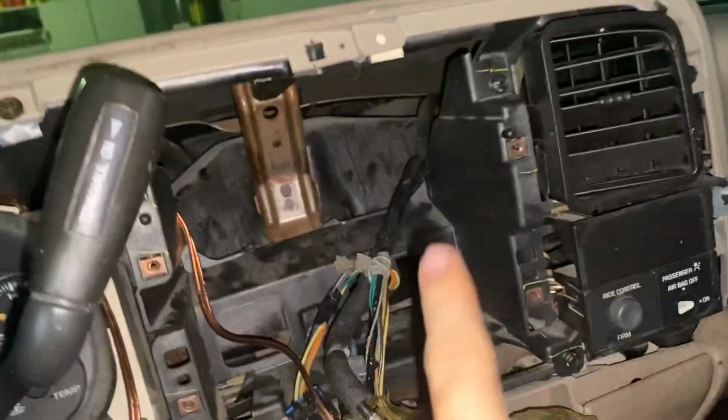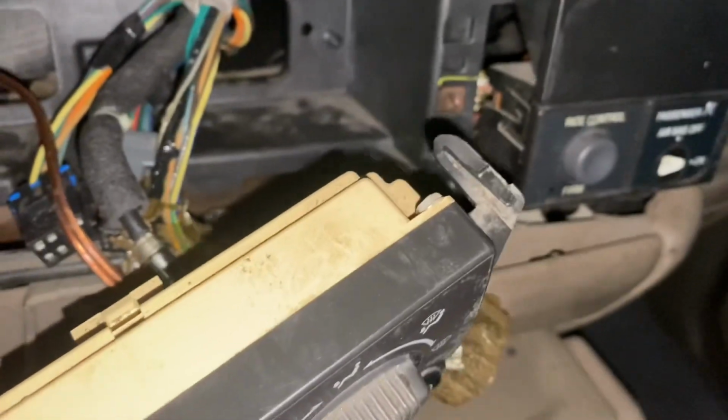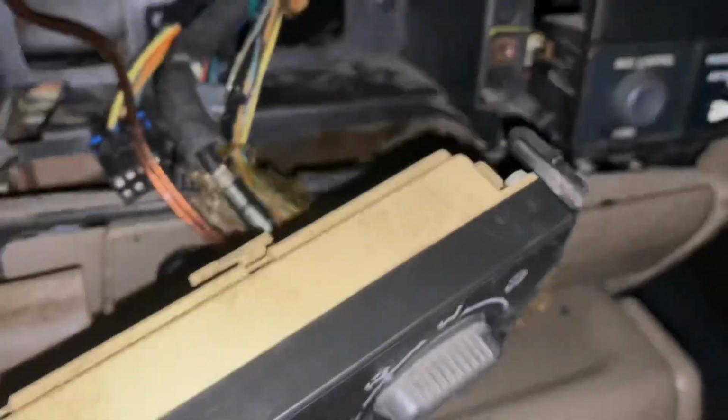But this is officially the 03 to 06 radio cage. So we're gonna line it up to see if it fits with the screws right here, the middle ones, but I don't know if it's gonna line up. If you have a bolt that's long enough, it's gonna bolt on. So let's just hope that I can get it to bolt on.